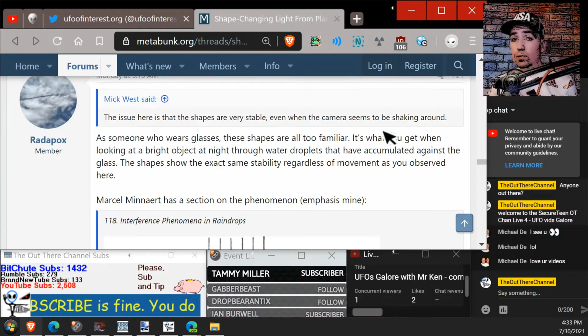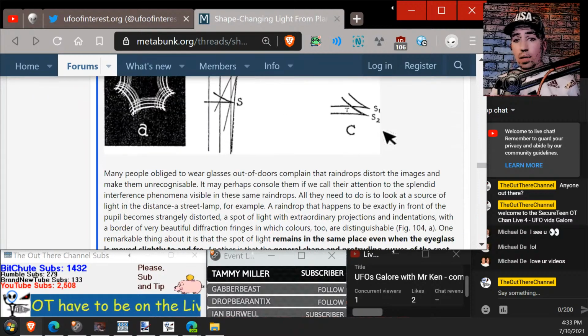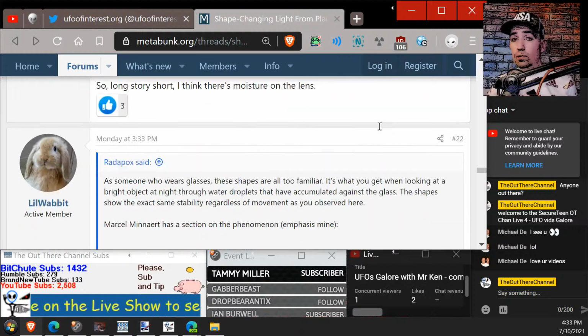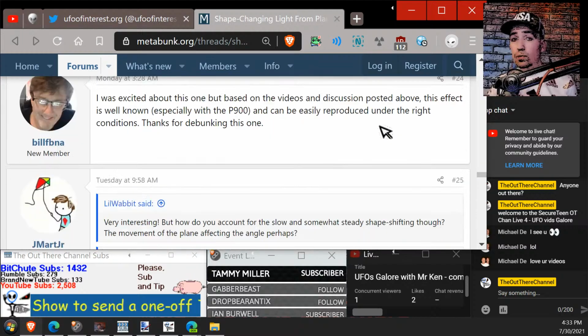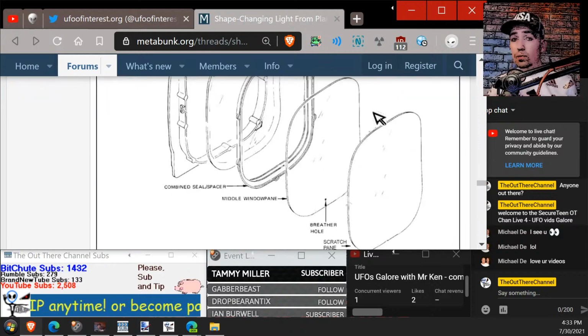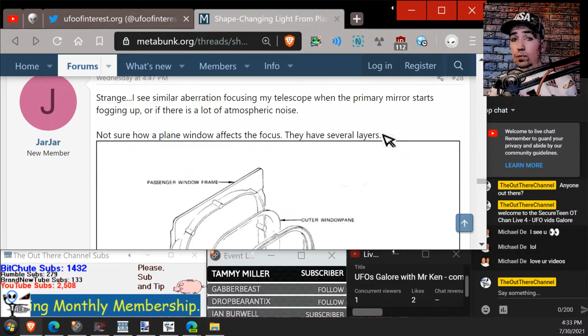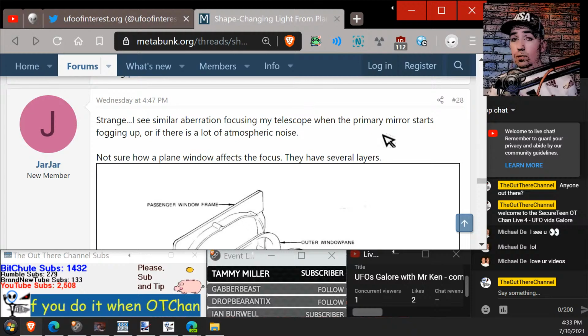Now let's talk about mathematics and angles. And they're going into the deep end. Okay, now they're looking at plane windows. Affects the focus.